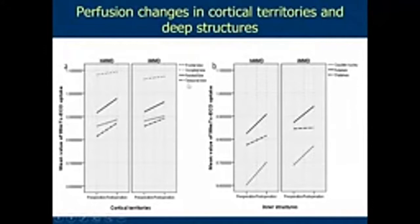And the interesting thing is that in the inner structures like the putamen and the caudate, we can see the ischemic condition is even more severe in hemorrhagic Moyamoya disease compared to ischemic Moyamoya disease.